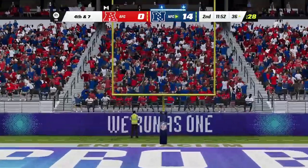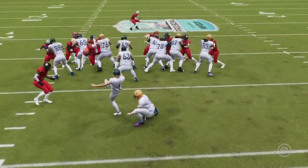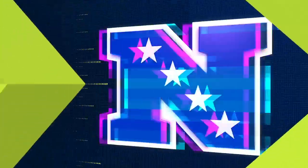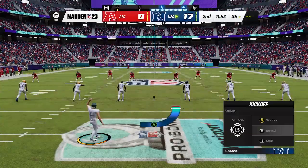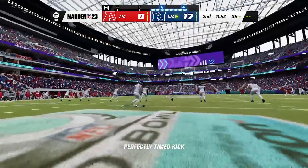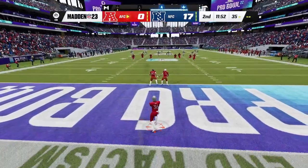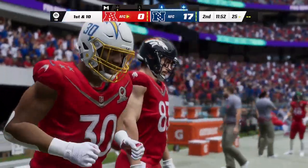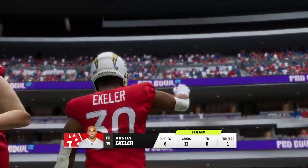The kick by Elliott is good, and that will extend their lead even further. Well, no surprise there. Extremely reliable during the regular season. Bailed his team out time and again. Knocks another one through this time in the Pro Bowl. After the field goal, here's Elliott to kick it away. And not willing to risk another fumble, he'll sit on this one. It's a touchback. The offense heads back out as we take a closer look at Austin Eckler.